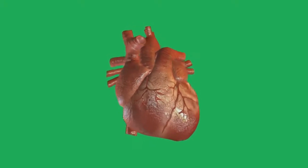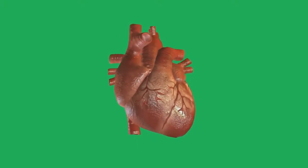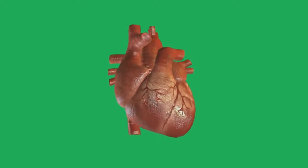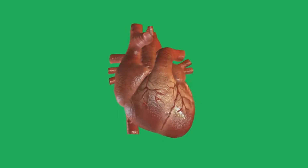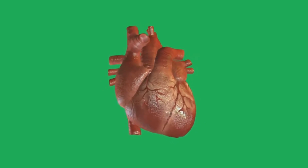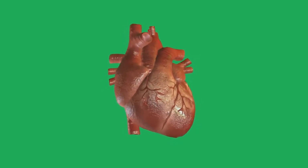Humans, on the other hand, are a highly adaptable species that has evolved to thrive in a wide range of environments and lifestyles. While not as specialized for endurance activities as racing pigeons, humans possess a cardiovascular system that is capable of meeting the demands of various physical activities and maintaining overall health and well-being.